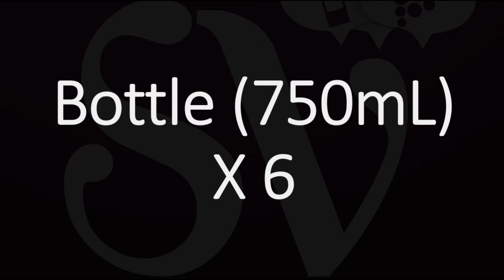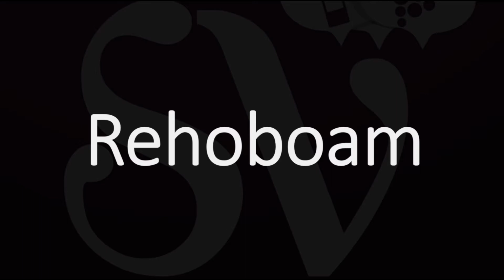So how do you call this huge, enormous, ginormous wine bottle size? Well, it is generally called a Rehoboam, after an Israelite king. Actually, he was the son of King Solomon, and his name translates into "he who enlarges the people." So you can understand why they've named this big, large bottle size a Rehoboam.